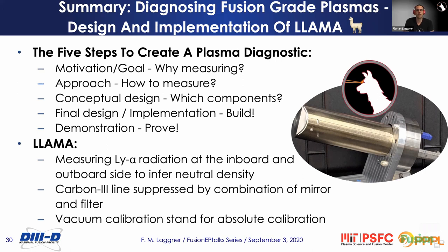Then there is also the toroidal interferometer, which PPPL is working on. That basically measures the line integrated density in the toroidal direction with a very high time resolution. This is a laser-based diagnostic. There is also the electron cyclotron emission diagnostic for ITER, where PPPL is contributing.